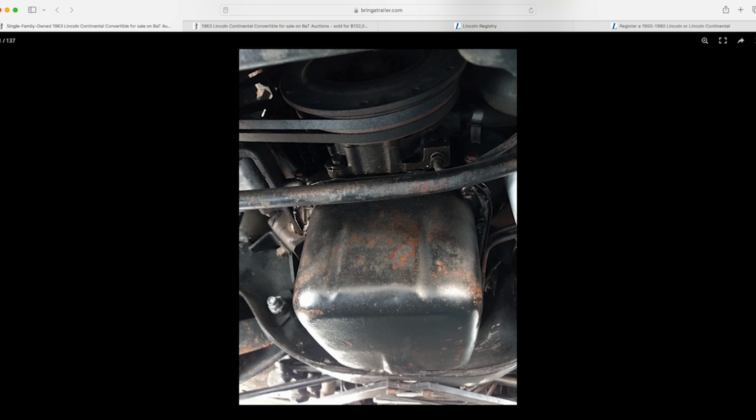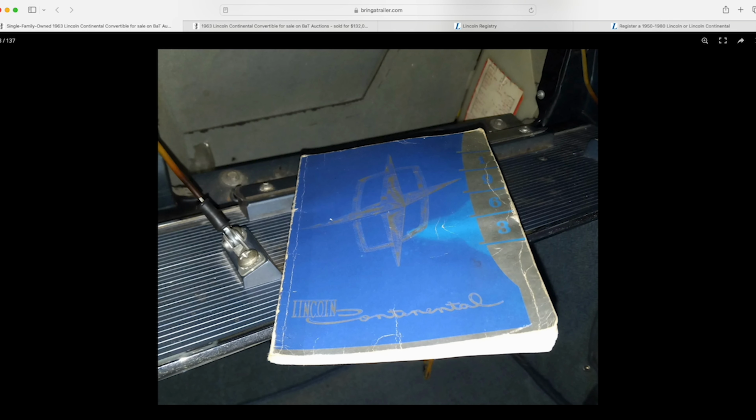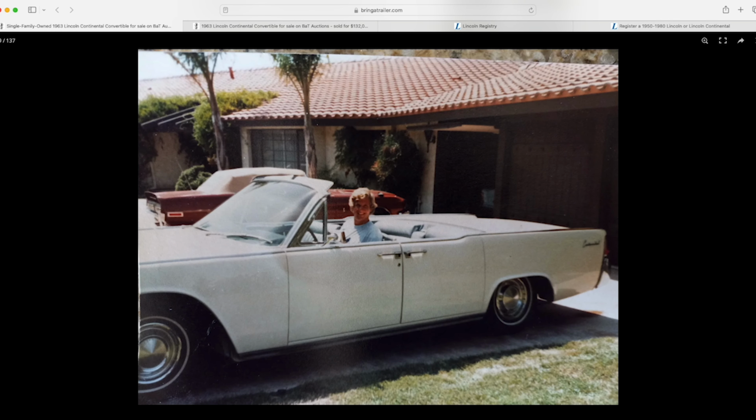We can see here, it doesn't look like there's any leaks. This is the crank-mounted power steering pump, which is a very unique thing on these cars. I would recommend you only use Type F in those systems. That's something that John Cashman, the great, has always reinforced.